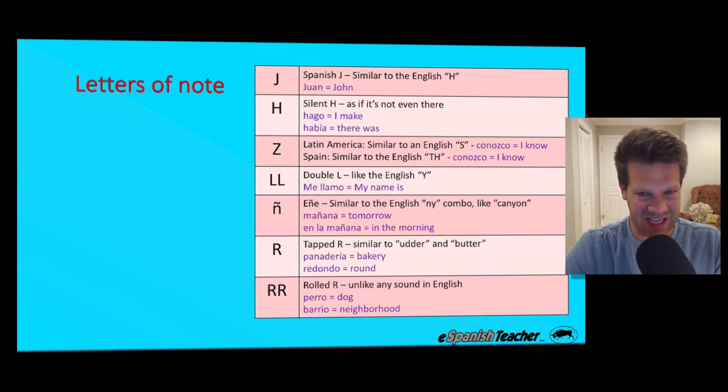Next, the Spanish Z. Okay, in Latin America, the Spanish Z is similar to an English S. Conozco. In Spain, the Z is similar to the English TH. Conozco. Conozco in Latin America, conozco in Spain. Now the double L. This is a great one. This is probably the most famous letter combination.